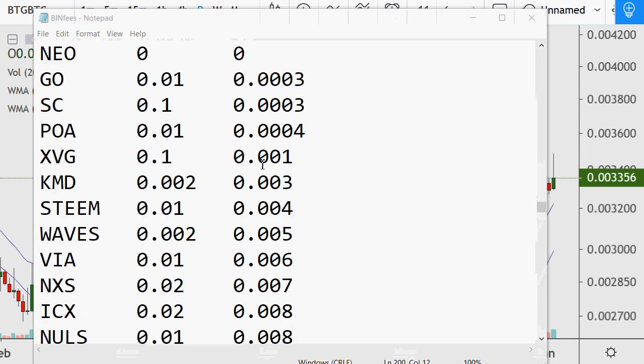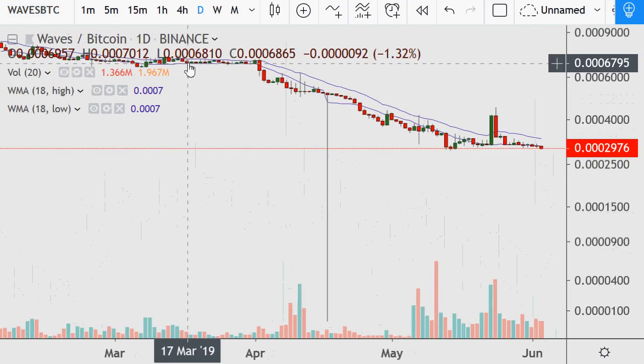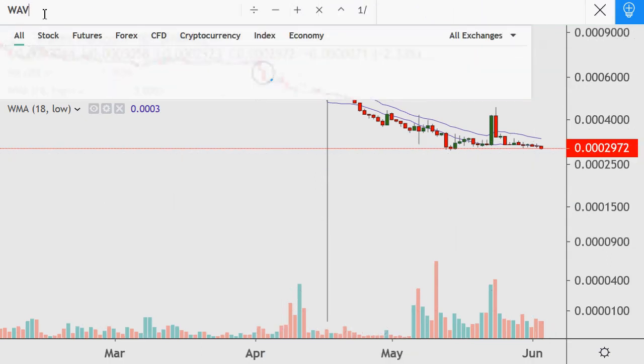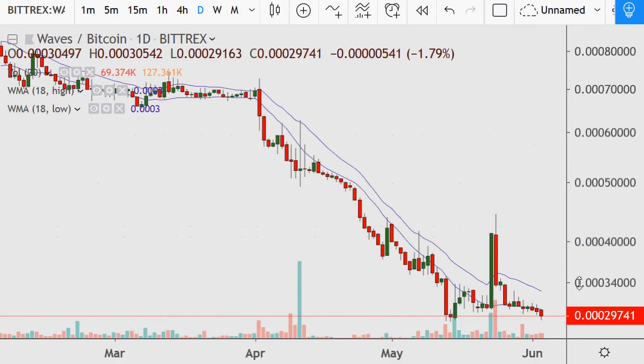So let's look at another one of these cheap ones, like Waves. What's been going on with that? That's a historic chart. I don't know who had the buy order fill here. I'll get more data with Bittrex anyway. It's obviously in a downtrend. Major downtrend, major failed breakout. This is a short candidate right now.